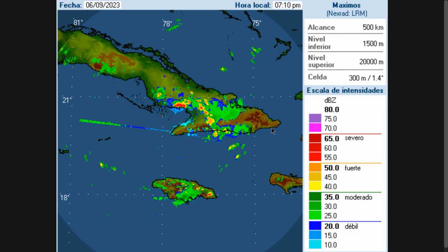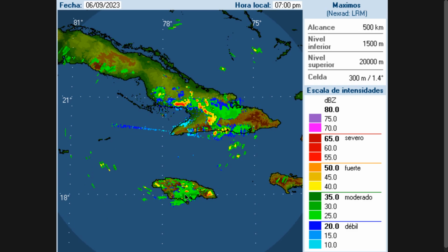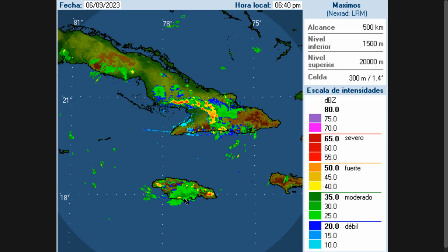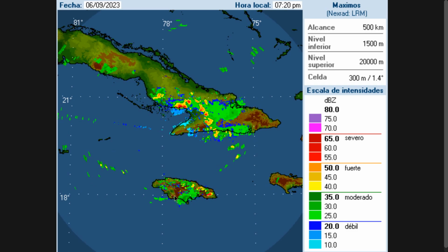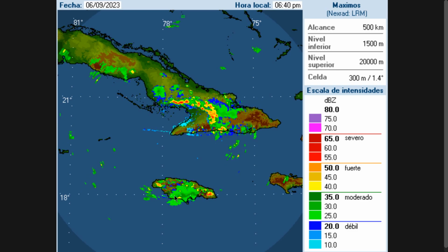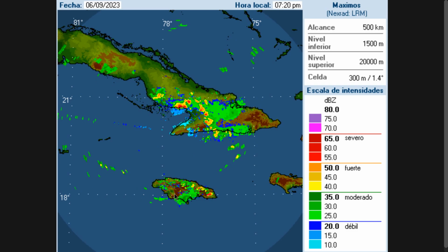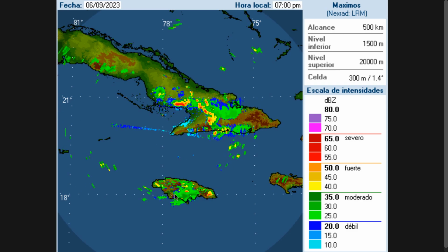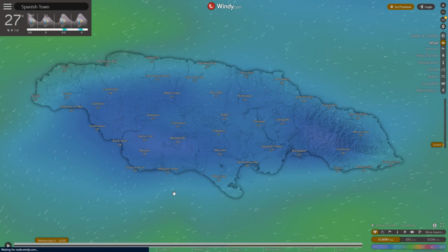If we take a look at the Cuban Doppler radar images, we know the green represents some amount of light to moderate rainfall. The yellows represent some heavy or strong rainfall. And we do see some greens, just like what we saw in the satellite images, that represent some light rainfall across sections of southern Manchester, Clarendon, maybe even sections of St. Catherine getting in on some of that as well. And yes, we have to be using the Cuban Doppler radar images because the Jamaican Doppler radar has been out for a very long time now. Hopefully they get it sorted out as soon as possible.